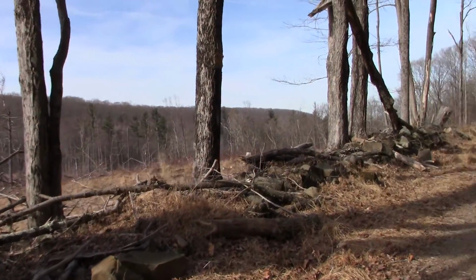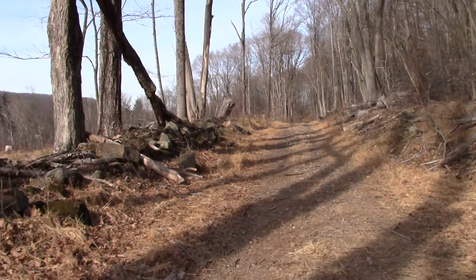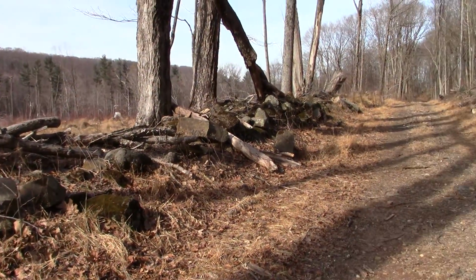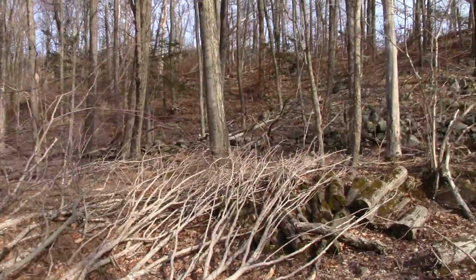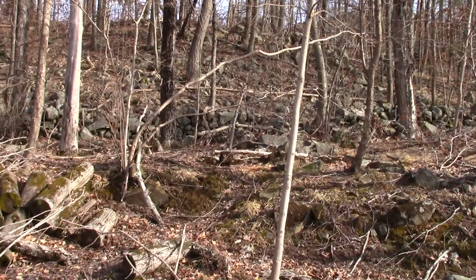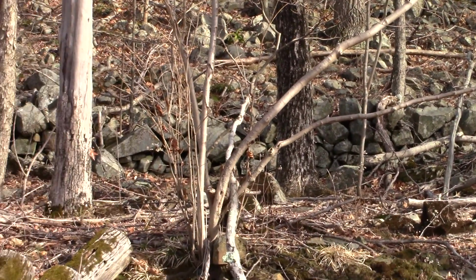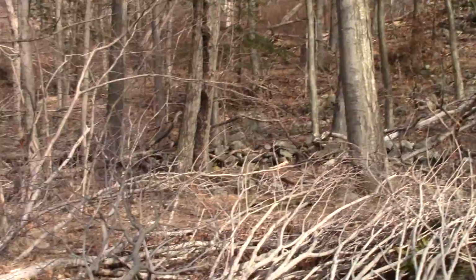It's just unbelievable just how bad this area was hit. You can see there's another, sorry for the fast movement, there's another stone wall here, which is kind of cool. And they're everywhere. They're up here, if you look. They line both sides of the original road. Can you see it up there? Right behind there, there you go. Kind of see it. It goes all along.